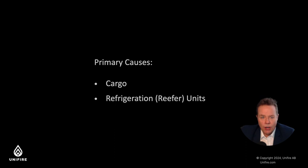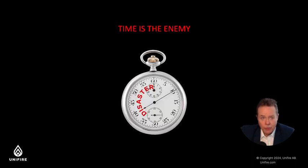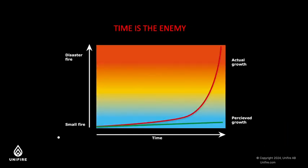The primary causes of fires on weather decks are the cargo itself and refrigeration units. And when it comes to fire, time is the enemy. That is because fire grows exponentially quickly when there's sufficient fuel and oxygen, both of which are abundant on a loaded weather deck.